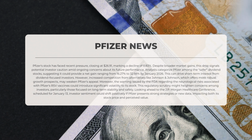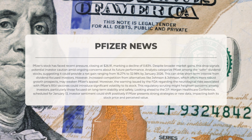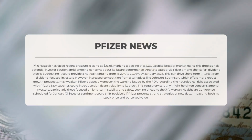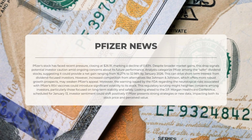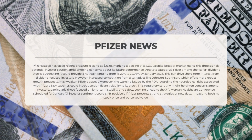Analysts categorize Pfizer among the safer dividend stocks, suggesting it could provide a net gain ranging from 16.27% to 32.98% by January 2026. This potential could drive short-term interest from dividend-focused investors. However, increased competition from alternatives like Johnson & Johnson, which offers more robust growth prospects, may weaken Pfizer's appeal. Moreover, the warning issued by the FDA regarding the neurological risks associated with Pfizer's RSV vaccines could introduce significant volatility to its stock. This regulatory scrutiny might heighten concerns among investors, particularly those focused on long-term stability and safety.